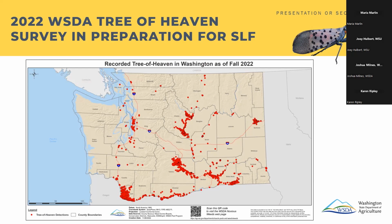So one of the concerns that we're trying to do is map out these tree of heaven so that we can actually target the tree at ports of entry. That is actually a priority right now with our program because it's something we can actually work on before the lanternfly gets to the state.